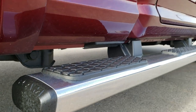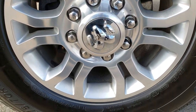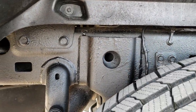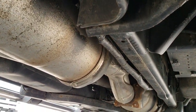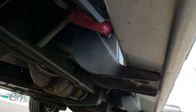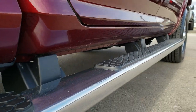It has the wheel-to-wheel side steps, which are really nice. Back rim is absolutely perfect as well. And the back tires have just as much tread as the front tires. You can see the frame and underbody is really clean. It looks like it has been undercoated. And it has all the remaining factory exhaust. And the underbody itself is in really nice, clean condition too. And all the rockers look really good from what I can see.